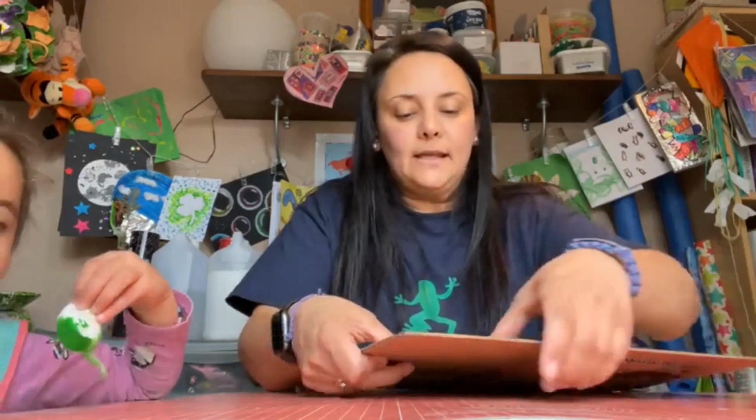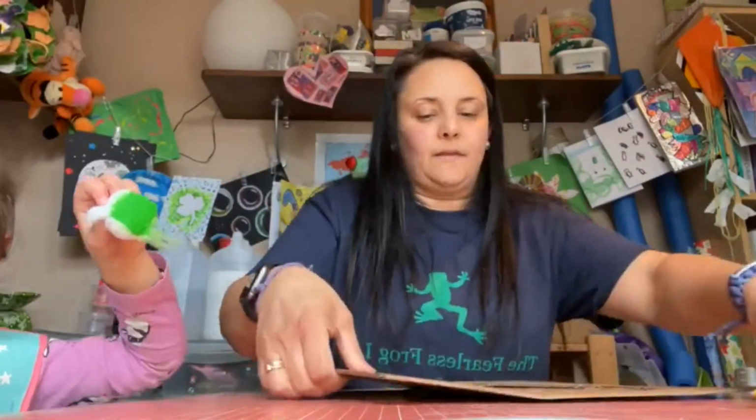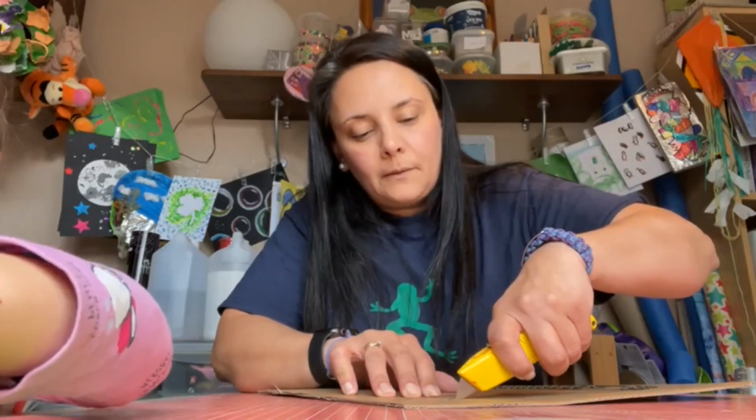So you could potentially do this if you haven't got a cardboard box to hand. Maybe do it on some thick paper, or you could probably use an old cereal box, to be honest.